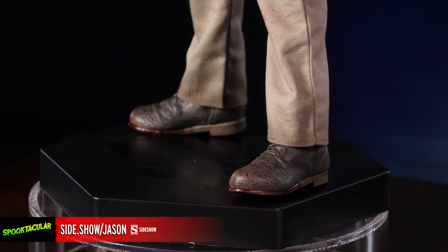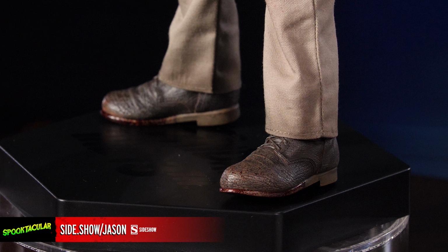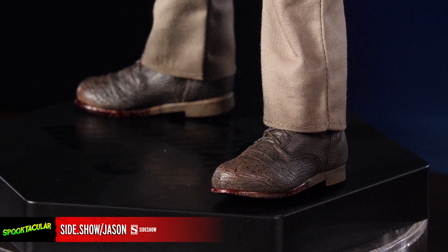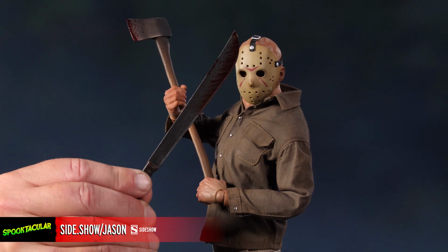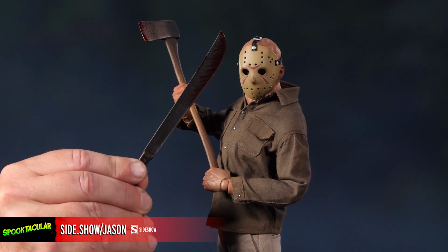Jason is decked out in his dark green camp shirt and khaki pants. And down on his hiking boots, you can see plenty of dirt and fresh blood. Jason comes with his favorite chopping axe and his slashing machete, and both covered in blood.